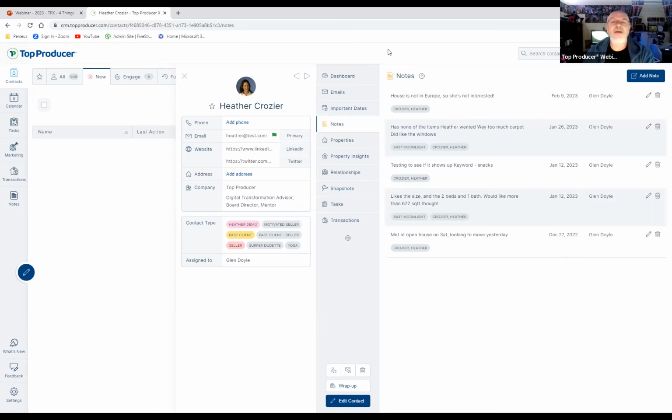Tasks. Can I just stop you for a quick second though? Of course. If anyone hasn't finished filling out their settings, just remember, in order for you to pull the property insights, they are coming from your MLS board.